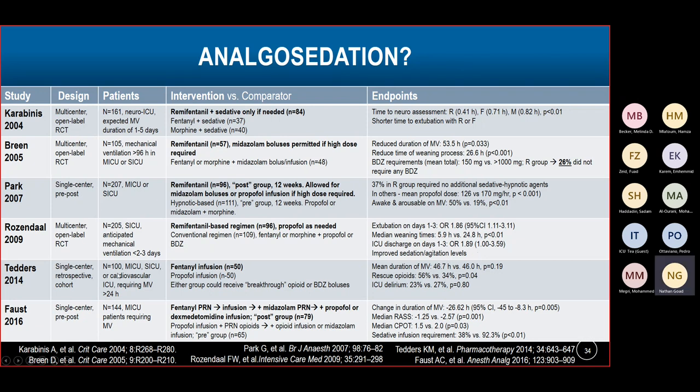But the two studies I want to really call to your attention, these were not remifentanil studies, but used fentanyl, were the Tedder study in 2014 and FOSS in 2016. Both these studies are similar in that they're almost pre-post studies, or retrospective single center studies.